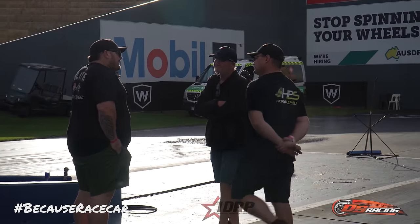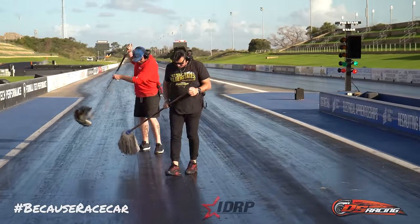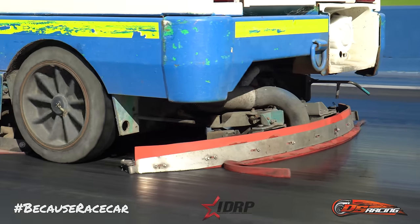And if we can learn snippets off each other, whatever it may be, like simple cleanup methods on the start line, whether you use ash, whether you don't use ash, whether you scrub it, whether you wash it first, there's lots of things. One big thing that we learnt in the early days from Perth was you can never wash a race surface enough.